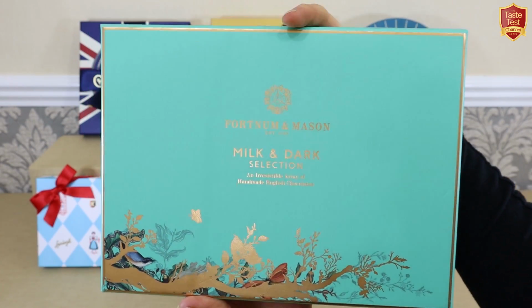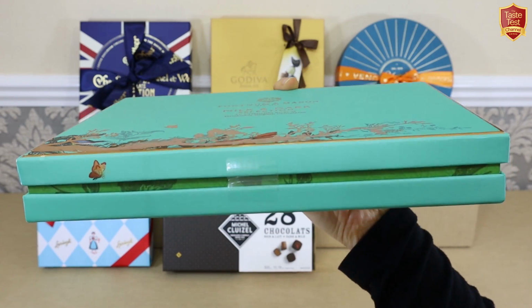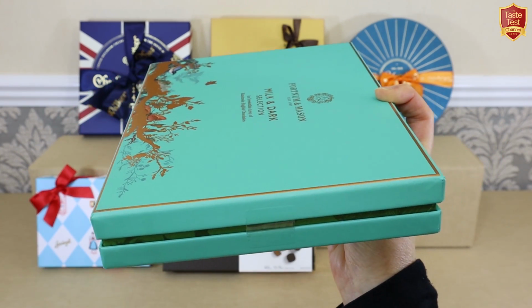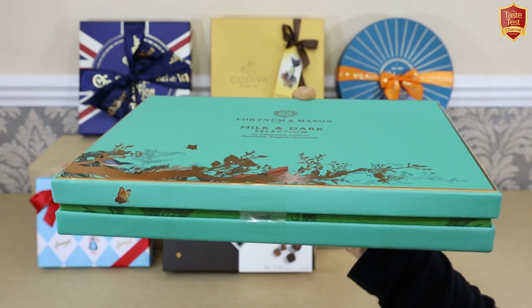Finally, and also from the UK, we have Fortnum and Mason's Milk and Dark Chocolate selection. Fortnum and Mason department store are world renowned for high quality, speciality and exotic foods. They were founded as long ago as 1707 by William Fortnum, a footman in the household of Queen Anne, and Hugh Mason, his landlord.